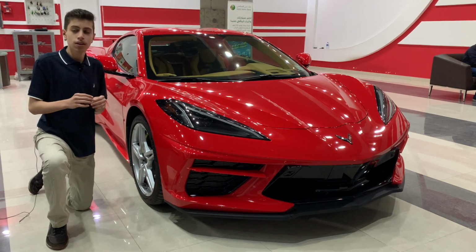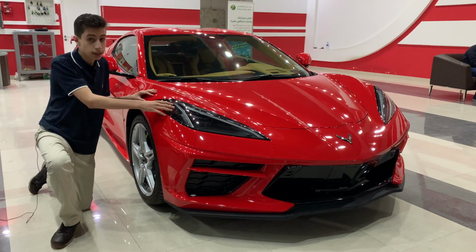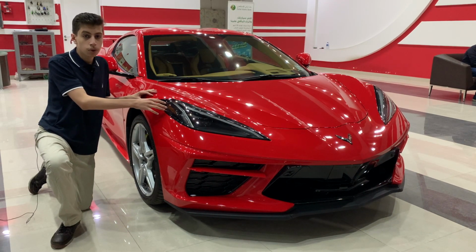Which you can see in the headlights, for example, which has this modern look.